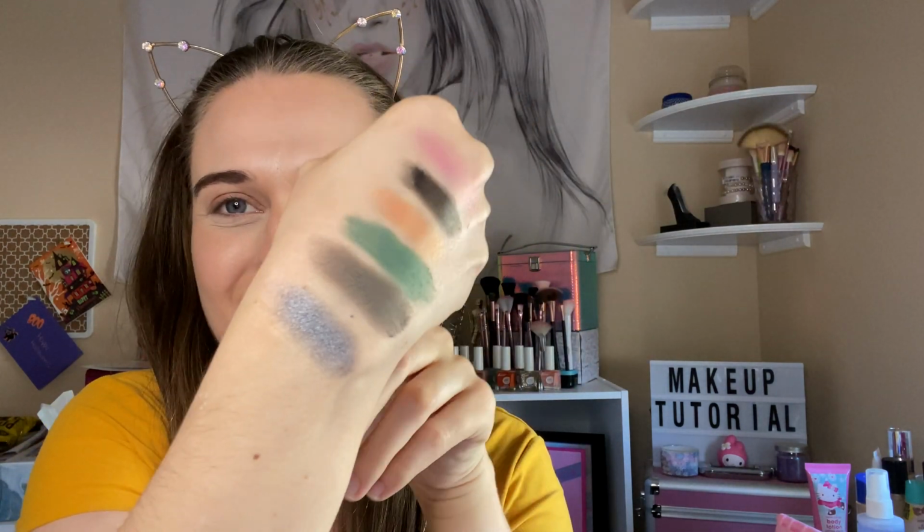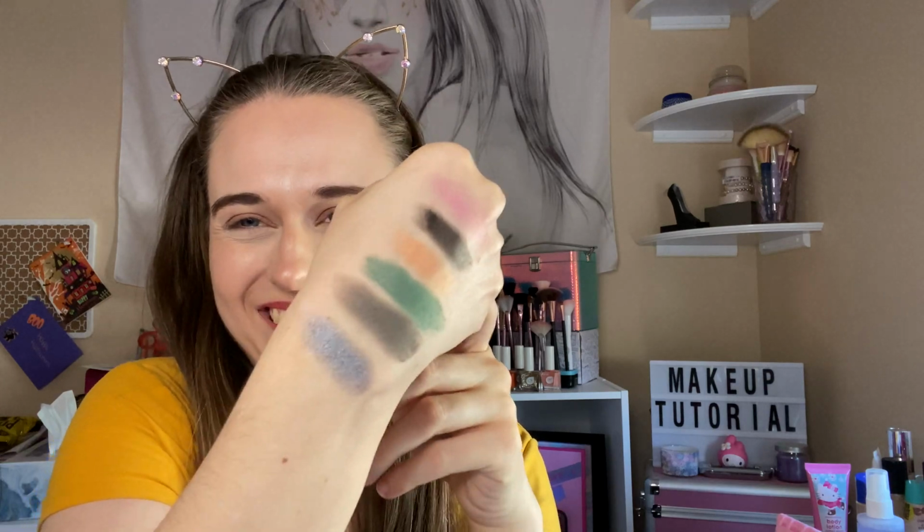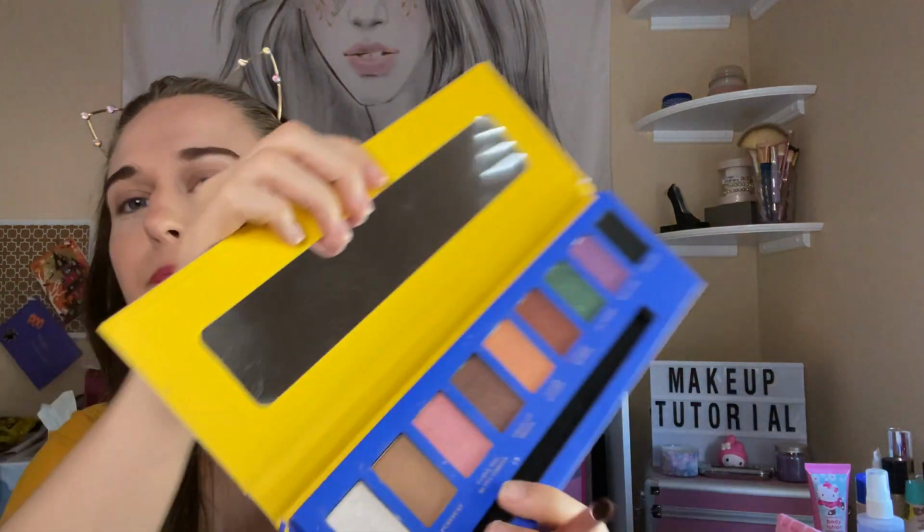Great. Let's have fun with these. So I'm gonna go in with pink real quick. This is I Love You, Betty Cooper. Oh my goodness, I do not like the color story. I'm sorry. I'm just gonna go in the inner crease. I'm gonna try to pull you in a little closer.